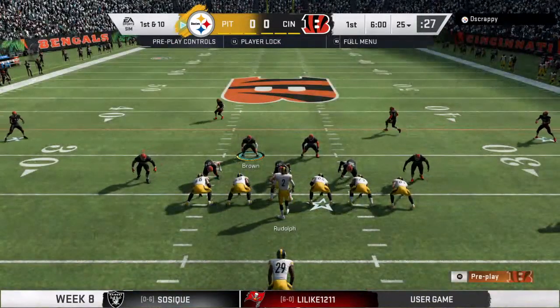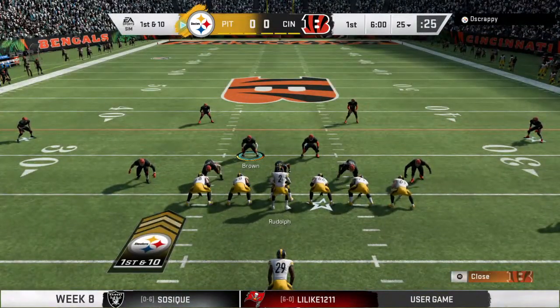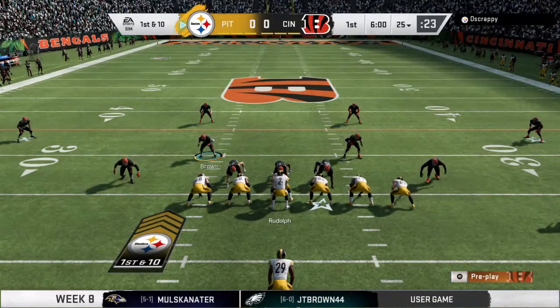Down. 60 Pittsburgh. 52, come on. Let's get this ball back to the offense. Let's go. Get it.